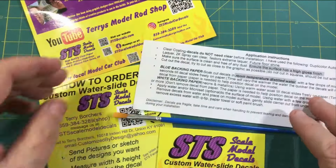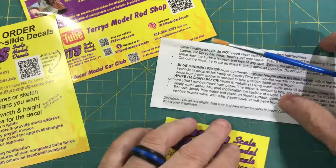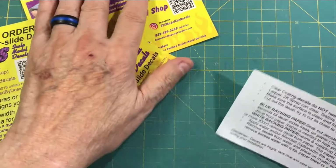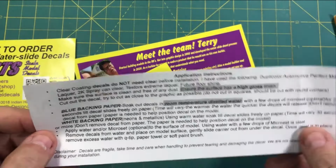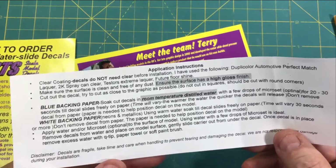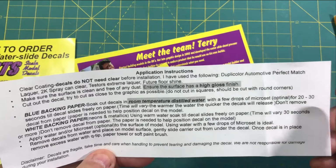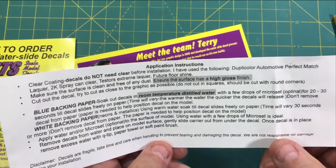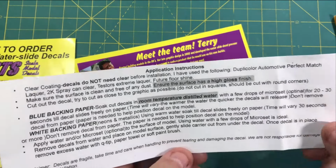Also in the bag is an instruction sheet. I'm going to get to that in a second. It's an instruction sheet for the application of decals. Now, for most of us who have been around decals and model cars for as many years as me, pushing 65, we know how a water slide decal works. But keep in mind, not everybody has the experience that many of us do. So instructions are sometimes needed.